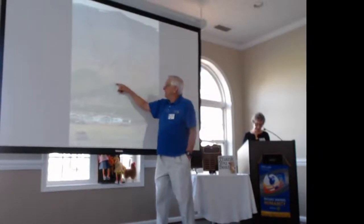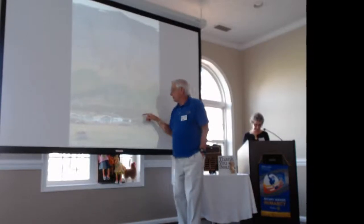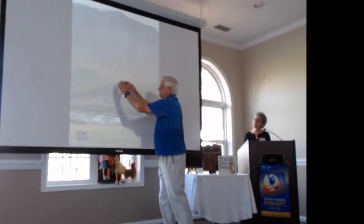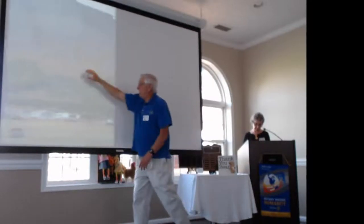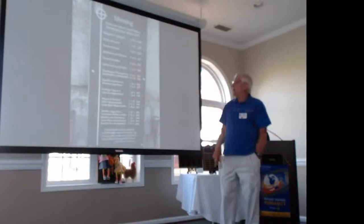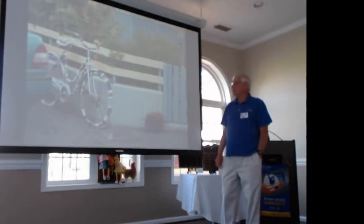This is the barrier they built of earth in case of another avalanche coming down. This is supposed to divide the snow and make the worst of the snow go that way and not come into the town. This is the list of the people who were killed in 1995. It wiped out probably a quarter of the town.